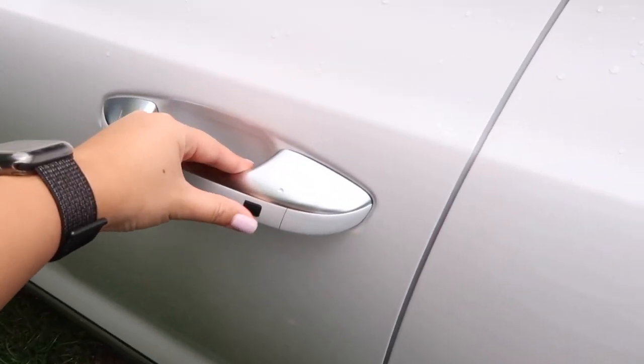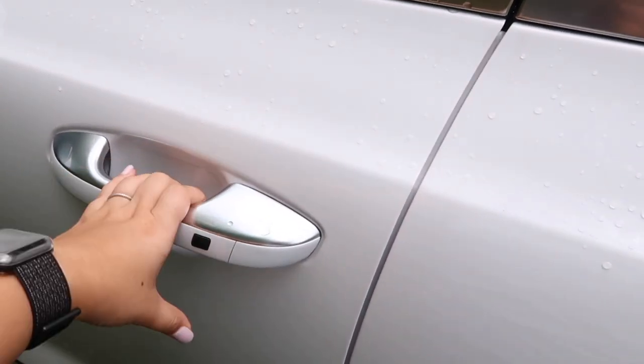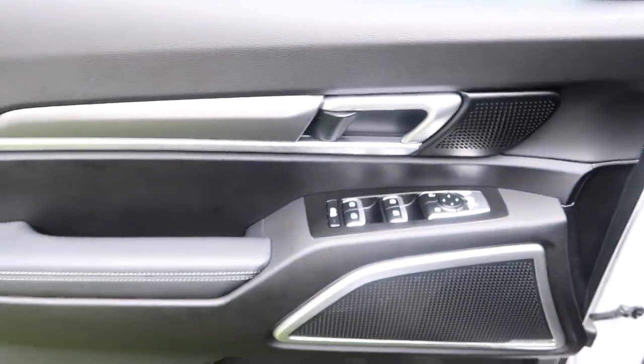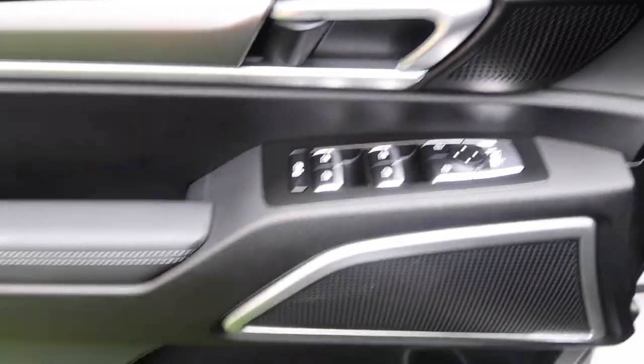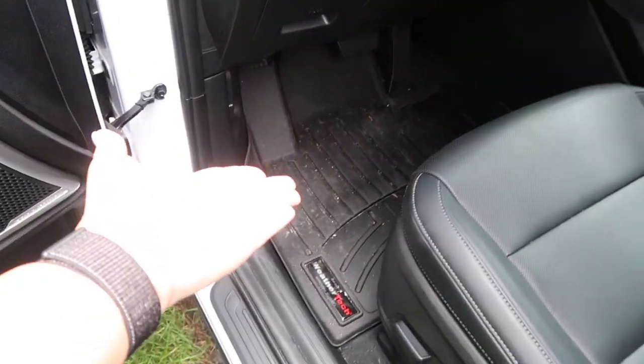So you can unlock and lock the car with this button right here. I just locked all the doors, and if I pushed it again, I would unlock all of them. As for the side door panels, there's not a whole lot going on. I keep my car pretty clean, but I got a black interior, so you know, it's obviously dirty.